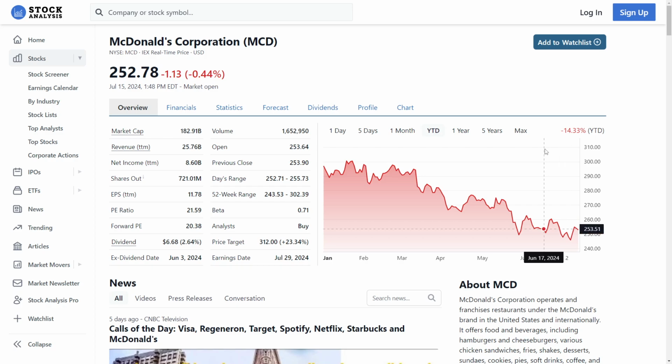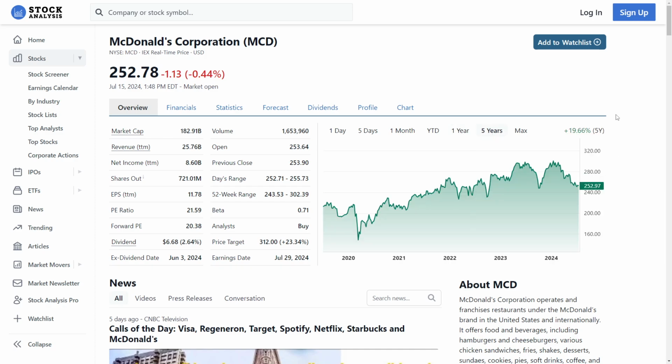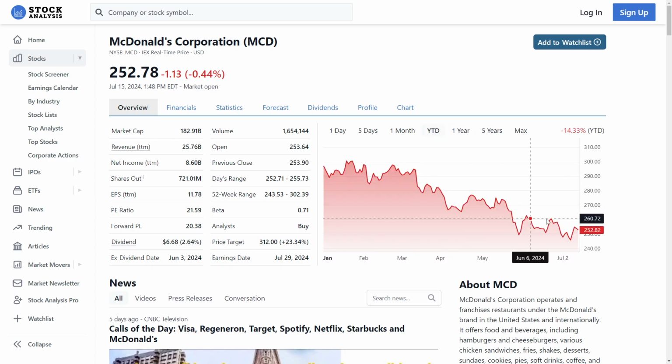So it has not been performing well year to date. The past year, pretty much the same, down about 14.16%. In the past 5 years, it's up almost 20%, sitting at 19.66% there. So overall, the past 5 years, it's still in the green. But more recently, year to date, it definitely has been underperforming.